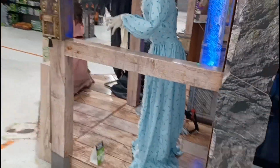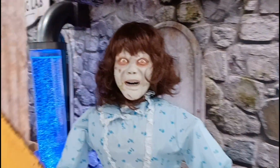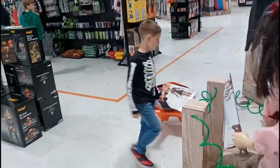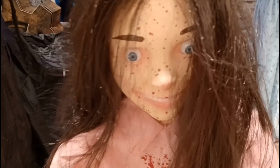Alright, let's check out the animatronics over here. We got Reagan. We got another pull switch. You killed your mother. You deserve no one to die. Keep away. Her head's not spinning yet. Well, there it goes, and there's the face behind her coming from that digital piece in the back. Hold my hand, Mia. There's the kid responsible for knocking down that display. What do you got in your bag there, young lady? Oh, you don't want to tell me, huh?